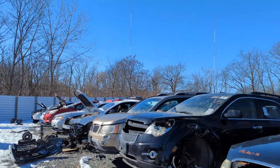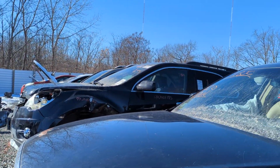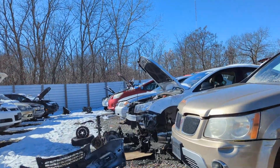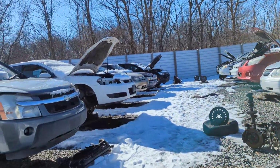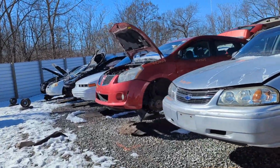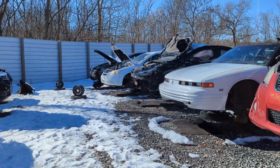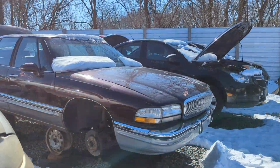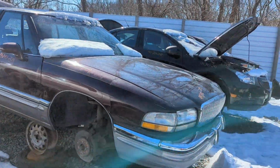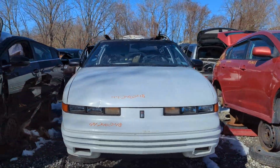See, Cutlass, it looked like a convertible. 90 something over there. Let's go check it out while we're here. This a Buick Park Ave. This is the Cutlass convertible I was talking about.